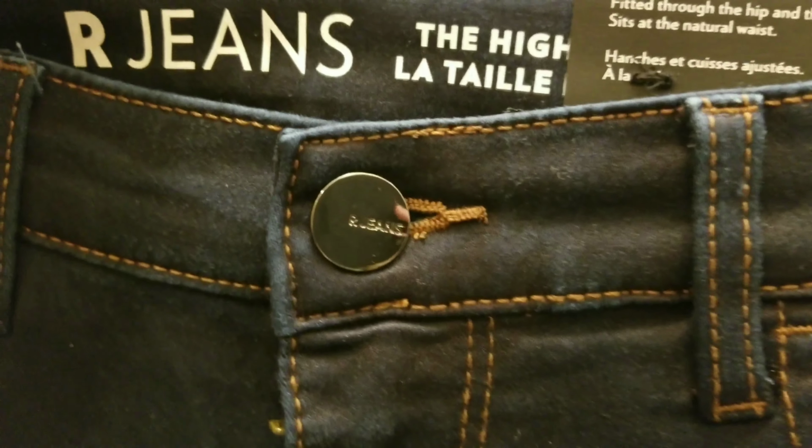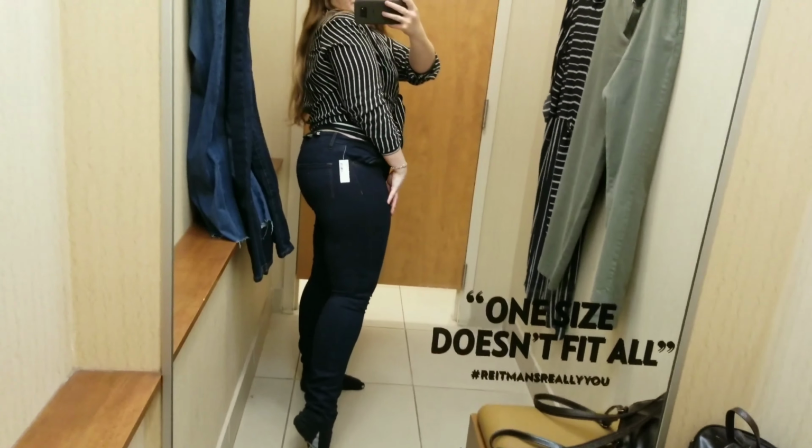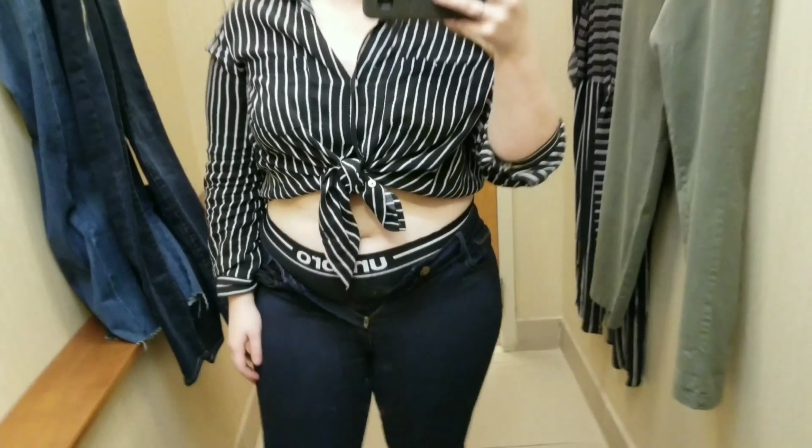The next jean I'm gonna try is a size 30. It says it fits through the hip and thigh, a natural waist, and it's $54.90. Okay, yep, this was a hit to the gut. A no for me.